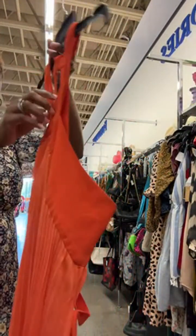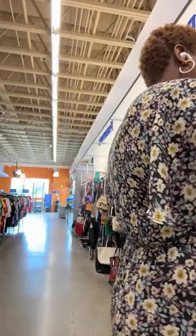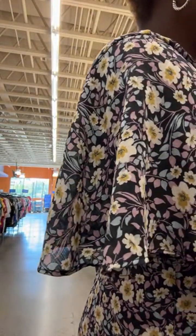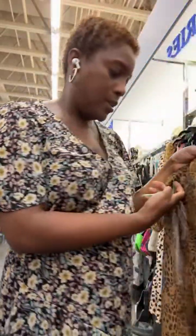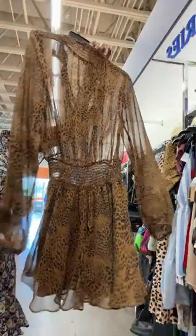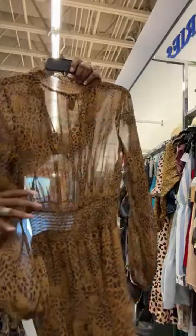Look at that. That is beautiful. It's by BCBG, and they only want 7.99 for it. That's fair. Now that is a fair price. This is a Forever 21 dress. Not too bad. 6.99. Really cute. It's a small.